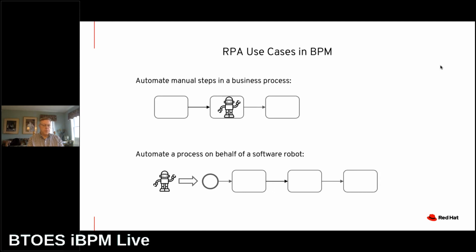Most BPM systems today have the ability to call out to an RPA system and invoke a robot to carry out a task. That's probably the most logical way of thinking about RPA in the context of BPM. There's also the aspect that RPA bots, as part of the work they're doing, may need to invoke a BPM process. They may need to kick off a process. So our RPA system can also call into the BPM solution in order to kick off a process, maybe process a loan application or whatever.